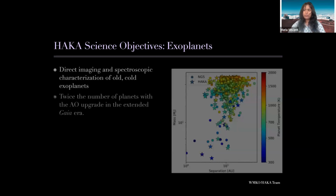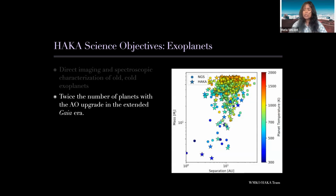The HAKA upgrade will also nearly double the number of detectable exoplanets from Gaia's next data release, which will be a part of Gaia's extended mission around the time when HAKA will be completed. Currently, with a new upcoming imager called SCALES, we'll be able to detect planets around 12 Gaia stars, and the HAKA upgrade will take that number to about 22. The circles on this plot show the Gaia planets, which have mass of less than 13 Jupiter masses, and brown dwarf companions that will be detectable with the current AO system, versus the ones in the stars, which will be detected with the upgraded AO system.